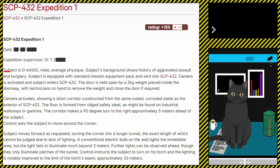Camera is activated and subject enters SCP-432. The door is held open by a 3-kilogram weight placed inside the doorway, with technicians on hand to remove the weight and close the door if required. Camera activates, showing a short corridor constructed from the same rusted corroded metal as the exterior of SCP-432. The floor is formed from ridged safety metal, as might be found on industrial walkways or gantries. The corridor makes a 90-degree turn to the right approximately 5 meters ahead of the subject.